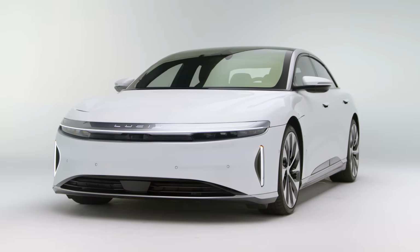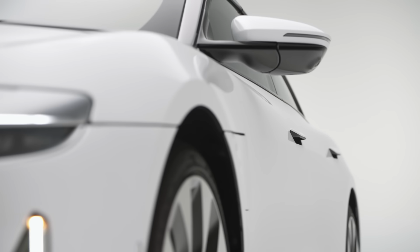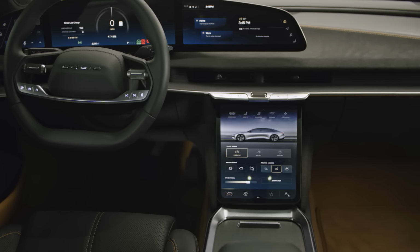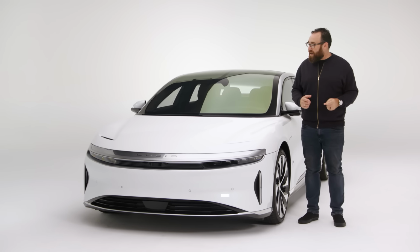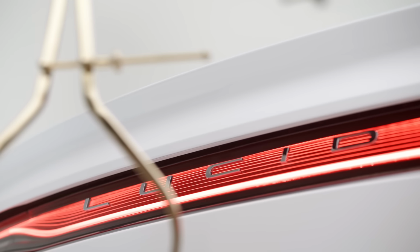You are looking at an electric car that can go 516 miles on a single charge. It makes 800 horsepower. The crazy part is there's another one that can go even further, and there's yet another one that makes 1,111 horsepower. The question is, are these ridiculous numbers the only reason why we named the Lucid Air our 2022 MotorTrend Car of the Year? Let's find out.